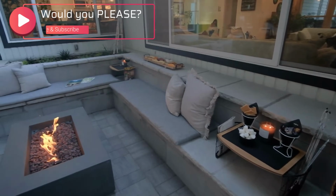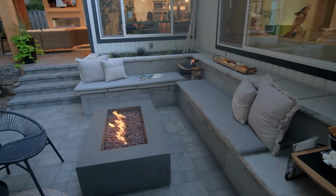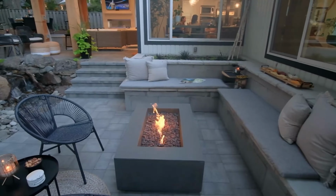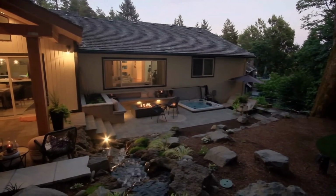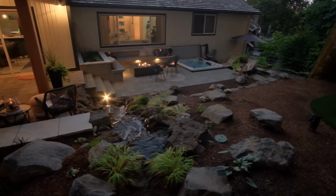And then you cruise down over to the fire pit area. That's 4 steps down. You get to go past that water feature over to the fire pit at a lower elevation. So again, this is just going to create some interest with the ups and downs of elevation and create a beautiful outdoor living space.